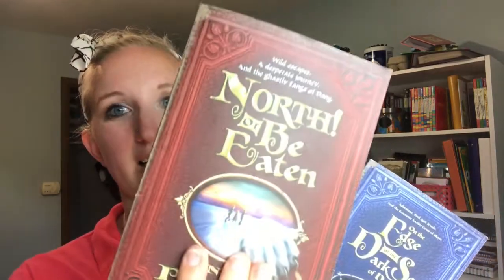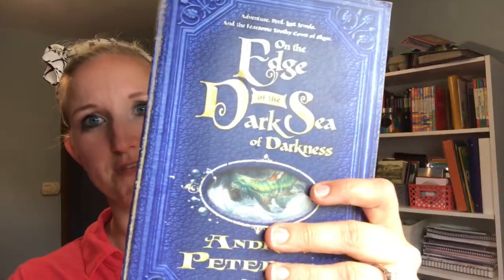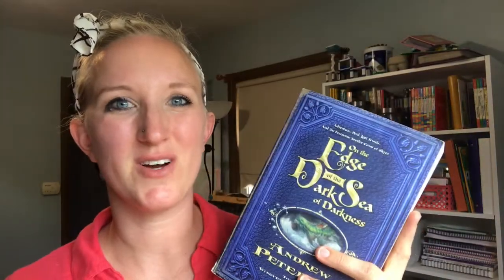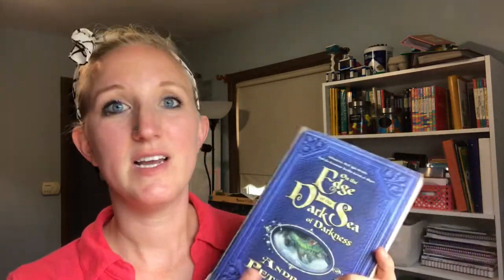So we've got all 5.5 books. North Ruby Eaton is what they're on right now. Start with the first one, On the Edge of the Dark Sea of Darkness. This is another fantasy novel, I would say, for sure. It has an amazing world that Andrew Peterson creates. I would compare him to the Narnia books by C.S. Lewis, and The Lord of the Rings by Tolkien. And it's very easy to read and understand for many ages.